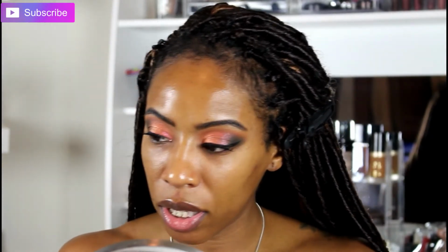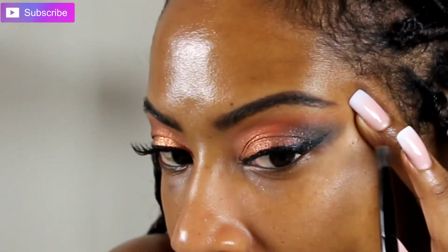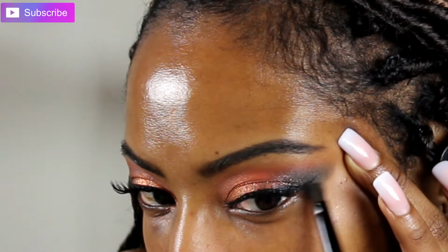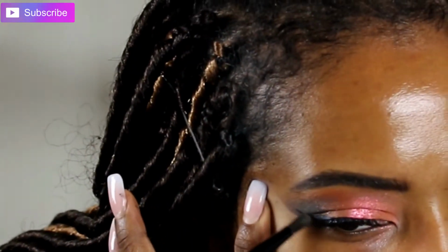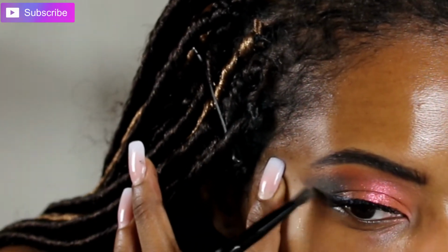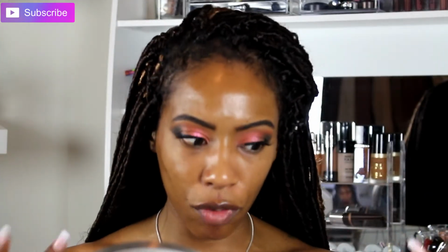So I kind of want to brush the eyeliner to see if it turns to glitter, but I don't want to mess up my makeup look. Can you guys even see that? I'm just going to swipe it a little bit with this brush and let's see if it turns into glitter. I don't know. I guess we'll see when I edit this video because I honestly can't really tell. It looks like it has a little bit of glitter on there, but I don't know if it's from my eyeshadow or if it's really glitter. Maybe I'm not doing it right.